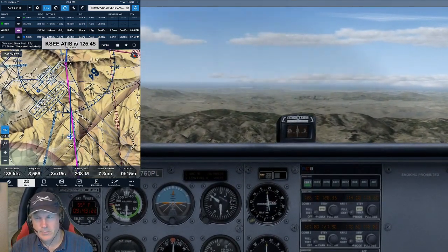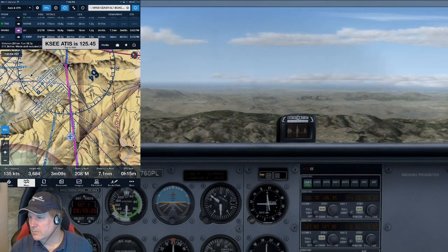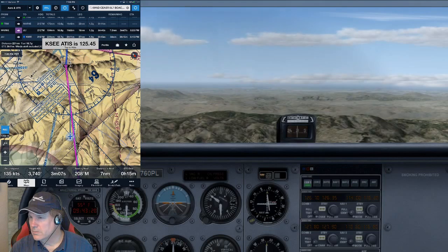runway 15. Actually, winds are out of the south, 170, 10. Do you want to take runway 8 or runway 15?